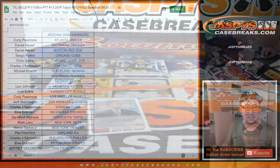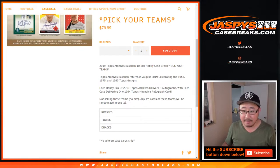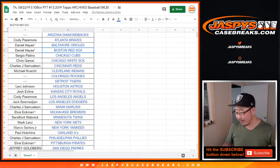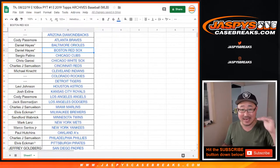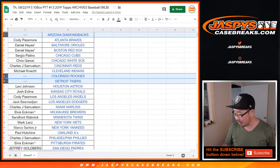So let's go back to this. I also realized that we don't have any Diamondbacks, Rockies, or Tigers. So just in case there was a numbered card of that, we'll do that randomizer too. So the name on top will get the extra autograph, the Jeff Idelson autograph. The second name will get any and all numbered Diamondbacks, Rockies, or Tigers cards or inserts or whatever. I don't know what's being shipped, but someone will get that.